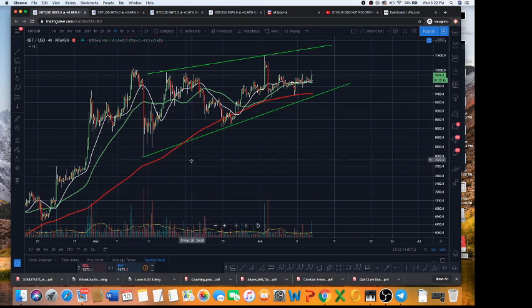For those of you that are pattern traders, I see a rising wedge here. A rising wedge, the buyers buy, they buy, they buy, until they can't keep pushing this up and we eventually break to the downside. That's how a rising wedge works. Is this a rising wedge? It could be. I'll let you make that decision.